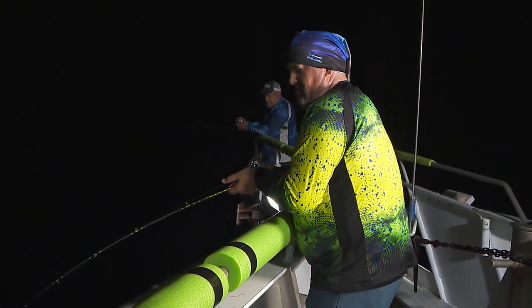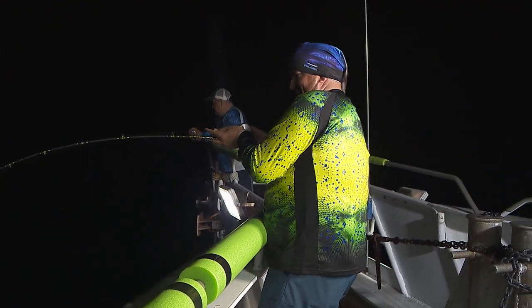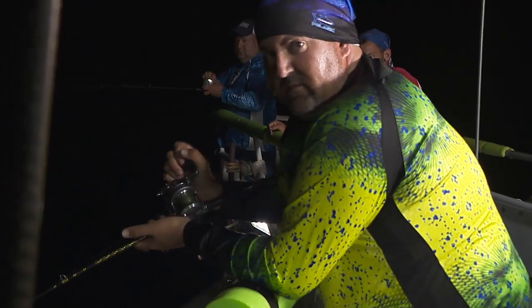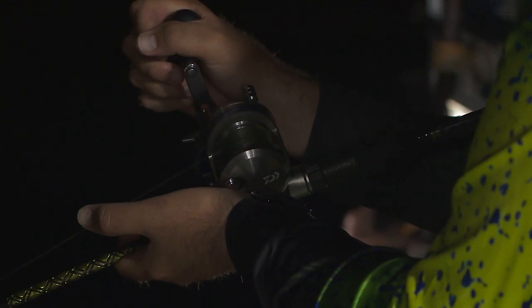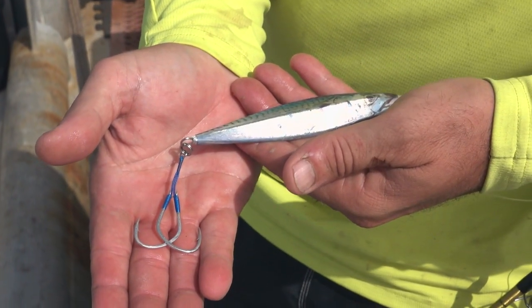I don't think it's a tuna, but we'll see. Hopefully. Well, it's got a little weight to it, whatever it is. My line's just going away. I don't know if you guys can see that. It's literally just taking line. I can't tighten the drag too much because, keep in mind, the hooks we're using are light wire. So you put too much heat on them, you're gonna rip them right out of them.